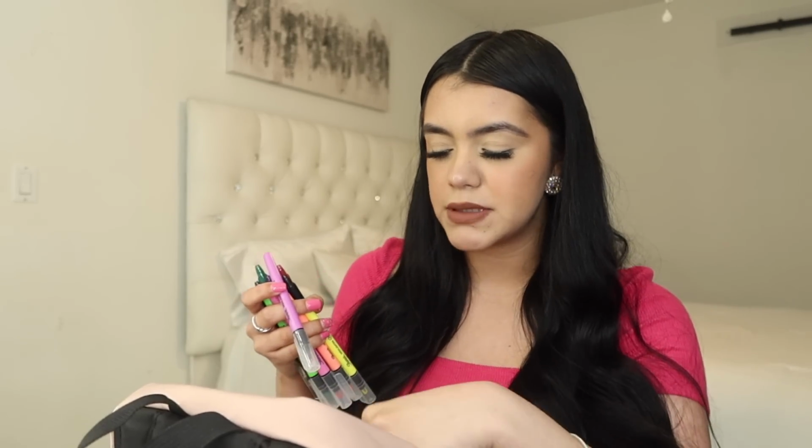I don't have much in here. I have a chapstick, some lead. I literally just have one pencil because that is all I need. I never even use my pencil. I have some highlighters, which are definitely my favorite highlighters that I've ever gotten. They're just so cute and they highlight so pretty. And then lastly, I have pens, of course. These are the ones that I use the most.